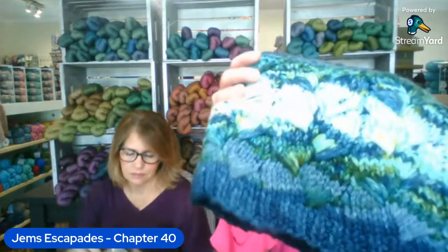It's also in a hat pattern, and then there's a new hat that she just came out with. Do you remember what it's called? I think it starts with a T. But it uses the same design, which is really cool.